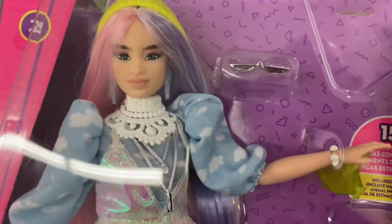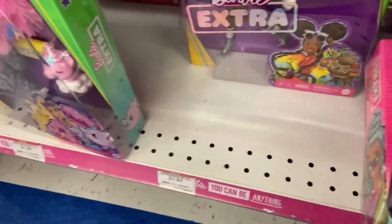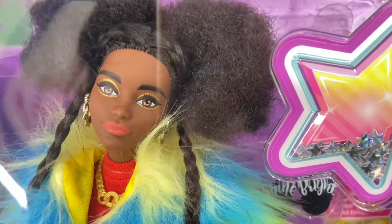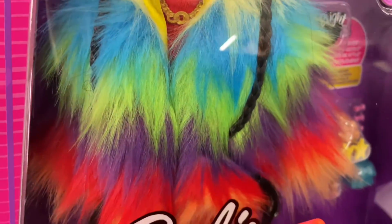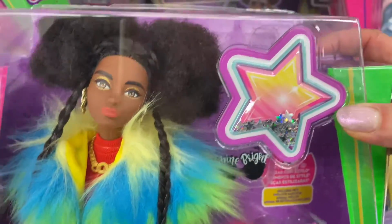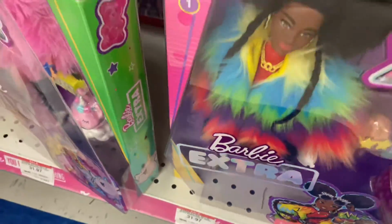Oh wow, the hair's super duper nice. This is one of my favorite ones I did add to my collection. Look at the outfit and everything. Actually, they were on sale at one time, sporting at $16. It's back up at $31, so I did get a good price.